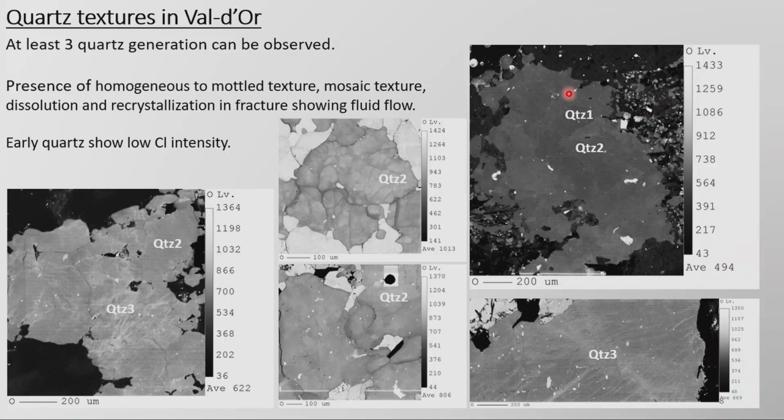So I will just quickly show you some of the textures so you can have an idea about what it looks like, and then I will summarize everything in a table. In Val-d'Or, we have at least 3 generations of quartz. One that is really low intensity here, that is considered primary quartz. Then you have those with more light intensity and more mottled texture, sometimes homogeneous, that are probably related to metamorphic quartz, because when you metamorphose the quartz, you will tend to homogenize it, melt it a little bit and reprecipitate it again. And finally, you have those really light intensity ones along fractures on the edge of the quartz, which is just due to dissolution and reprecipitation of the quartz along the edge and the fractures.